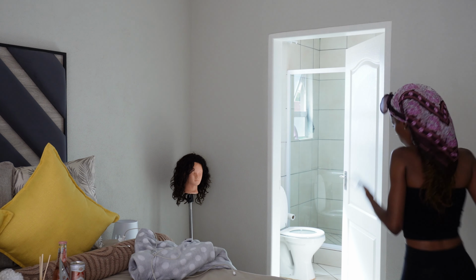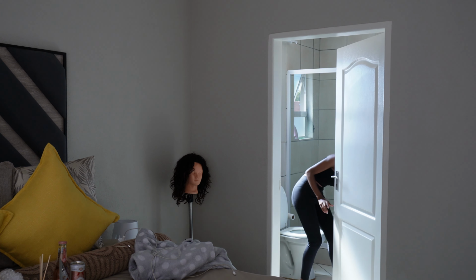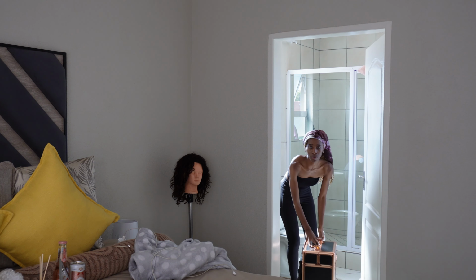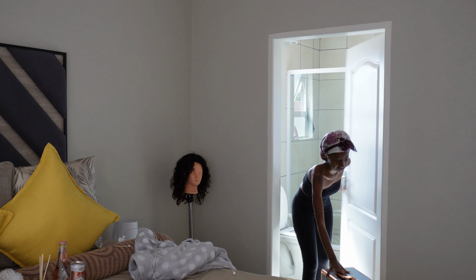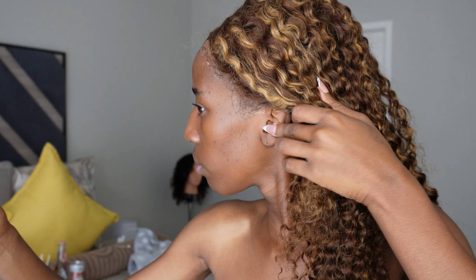Okay, so I already brushed my teeth. Okay, we're gonna be pulling out my mirror thing. So let's see what's going on over here. What's going on with this hair? Okay, just gotta clean the edge a little bit and maybe spray it over here.